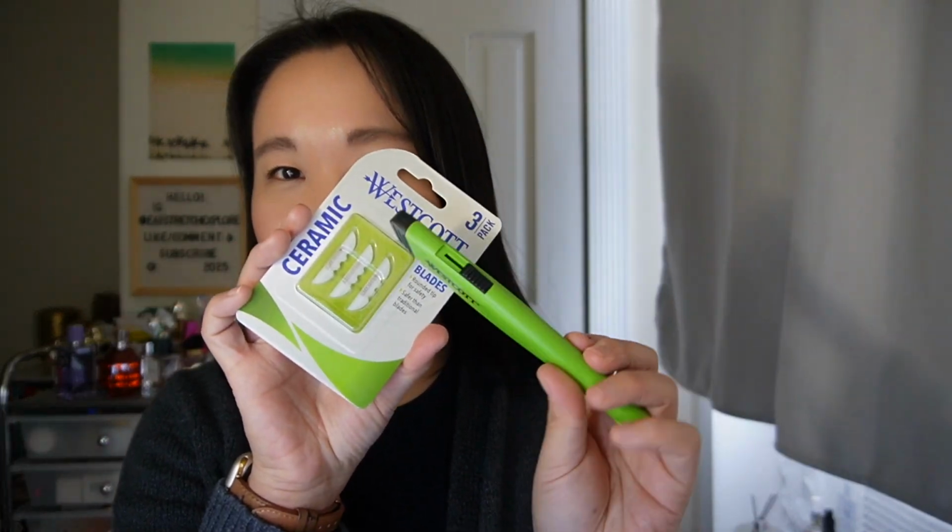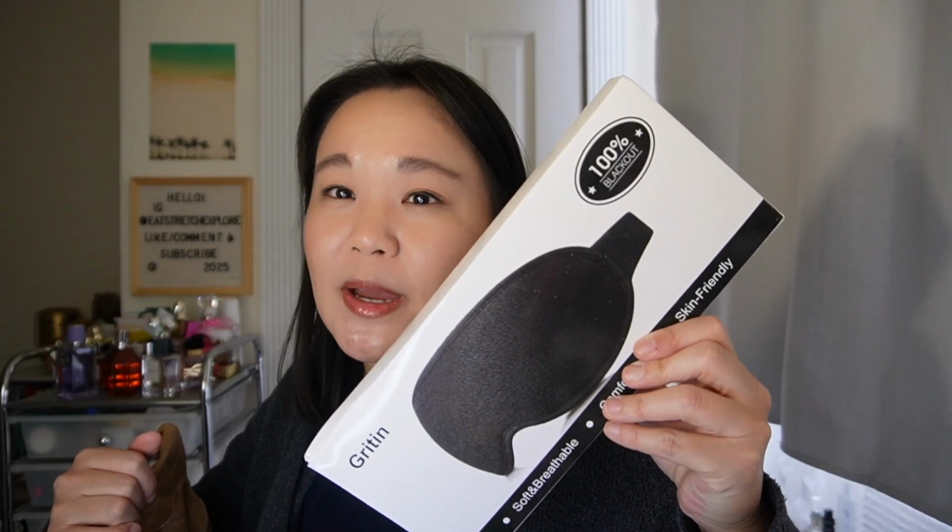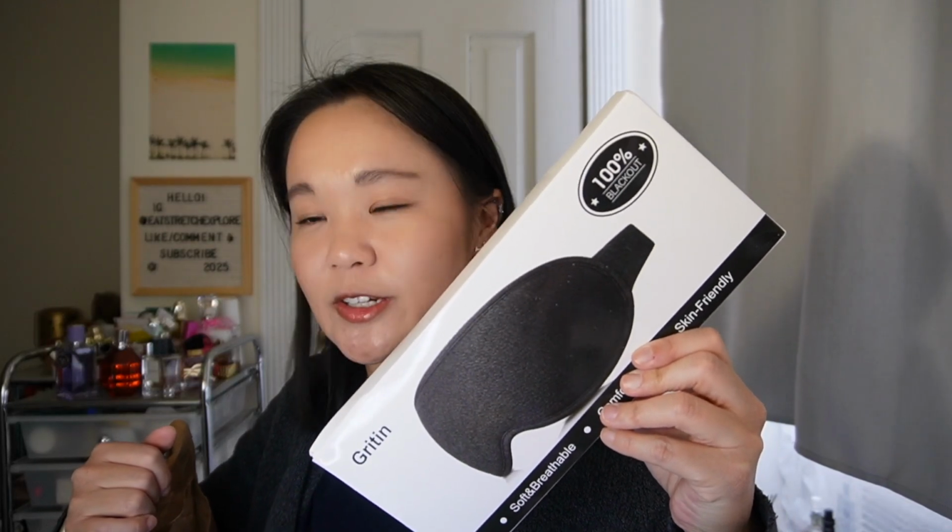And then I also bought replacement blades for this. They're ceramic blades, and this was the best price I could find online, actually from Amazon by a significant amount. So I bought a 3-pack for those. This is another package from that Amazon order. I did buy a blackout eye mask. I am going on a free cruise very shortly, so I wanted to have this just in case. And this one has the little spots for your eyes, so I'm very happy for that.